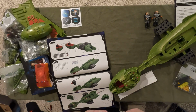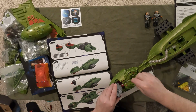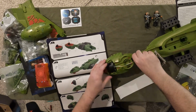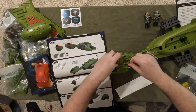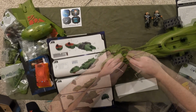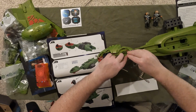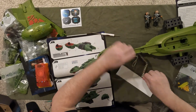Huh? Oh, it goes over top and around. Okay, so this goes here. No, it goes this way. That's better. So it slides in here with a nice satisfying click. And then it goes down in here and then around this. That might be good enough. Something's going to go in there, so it'll be covered up anyhow. So, okay, that's in there, more or less.